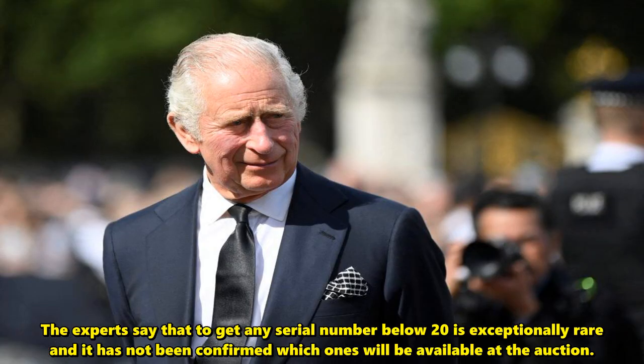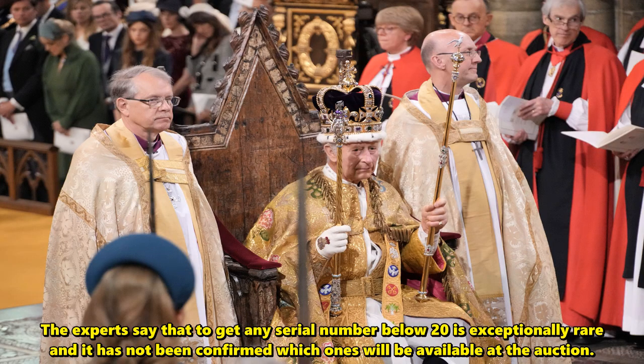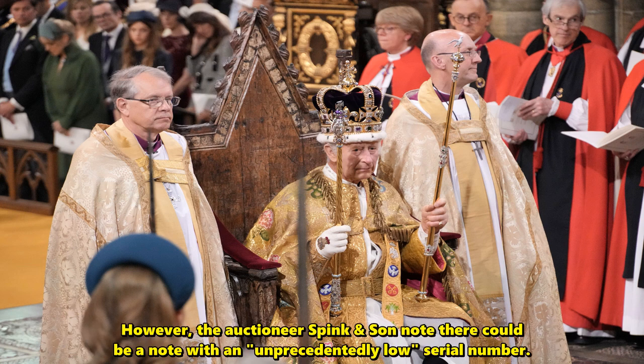The experts say that to get any serial number below 20 is exceptionally rare, and it has not been confirmed which ones will be available at the auction. However, the auctioneer Spink notes there could be a note with an unprecedentedly low serial number.